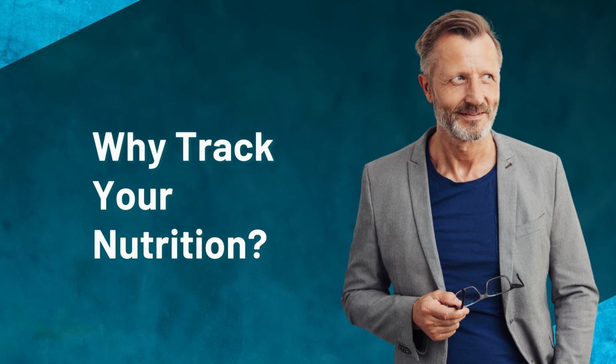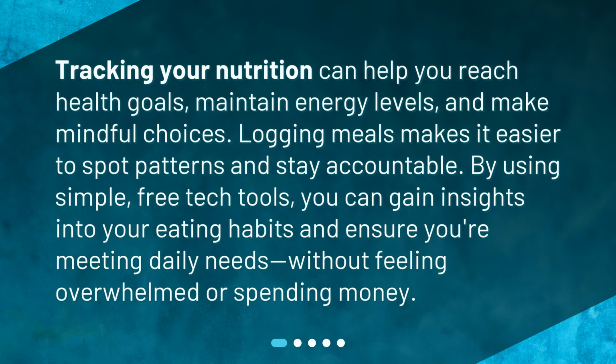Why track your nutrition? Tracking your nutrition can help you reach health goals, maintain energy levels, and make mindful choices. Logging meals makes it easier to spot patterns and stay accountable. By using simple, free tech tools, you can gain insights into your eating habits and ensure you're meeting daily needs without feeling overwhelmed or spending money.